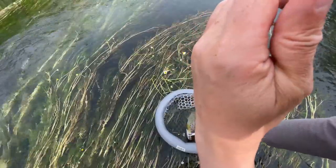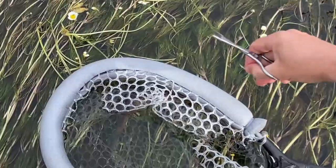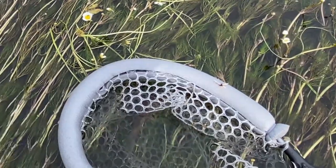Minimise the handling, attach the fly to the net. Don't use the fly then, or the net.